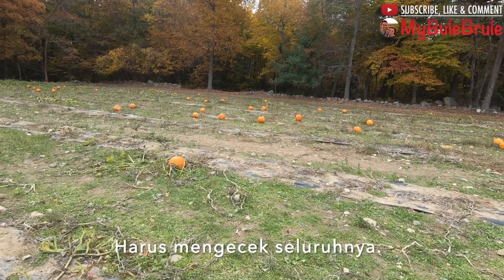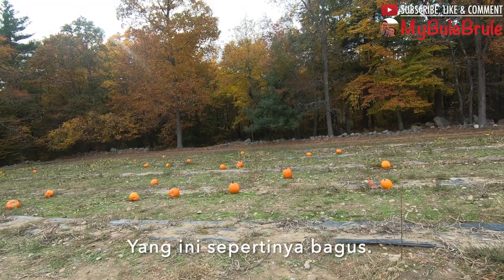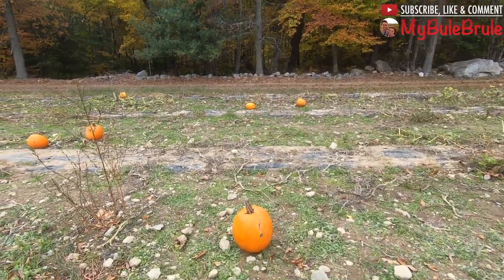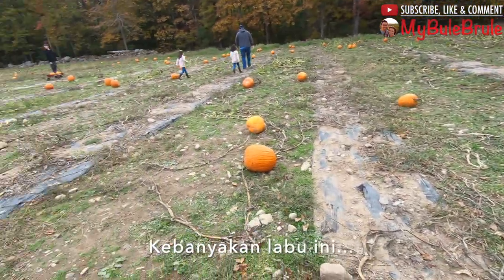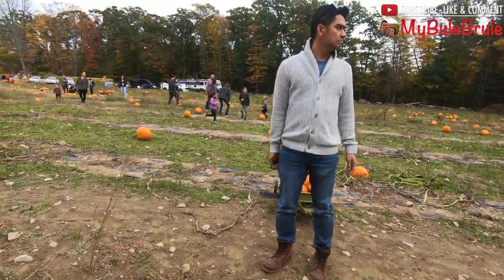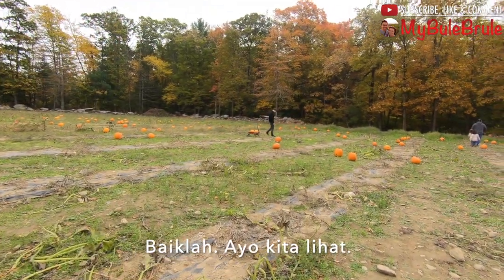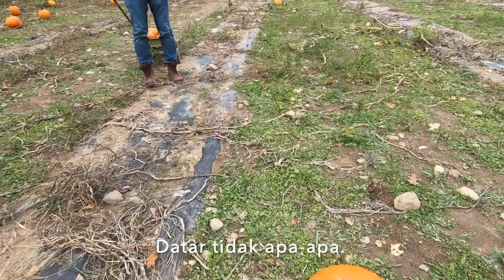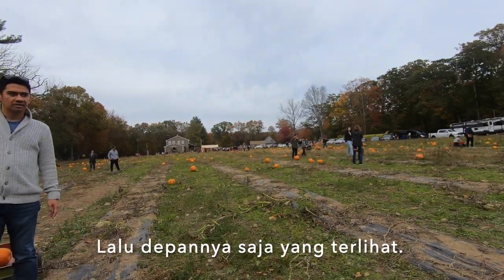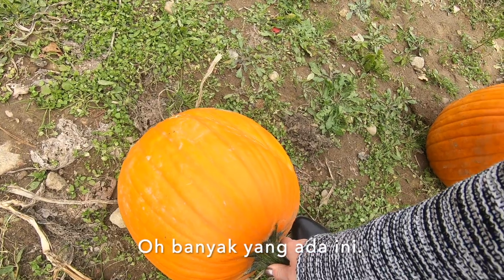You gotta scan the horizon and see which one speaks to you. This one's kind of nice. This one has a scar on it. That one might rot. A lot of them have been picked over, John. Or late. That one? All right, let's see. Flat is okay, because you just stick it up against the stair, and then the front sits out. Yeah. And this one doesn't have any flaws. A lot of these have those.